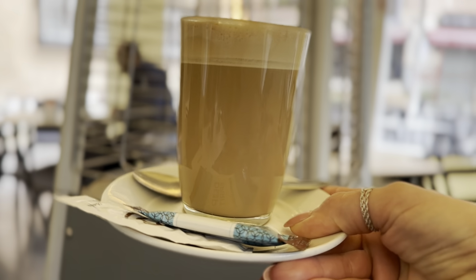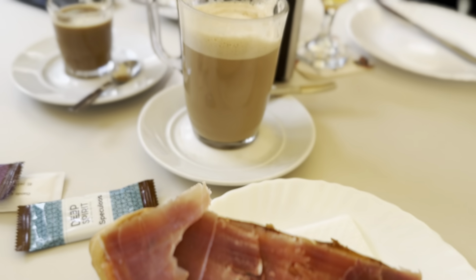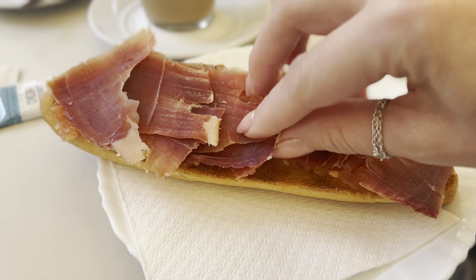So it's a large cafe con leche and a tostada with serrano ham and tomato for breakfast. I just love this sort of thing when I'm in Spain. You can only get it here. It's not the same anywhere else.